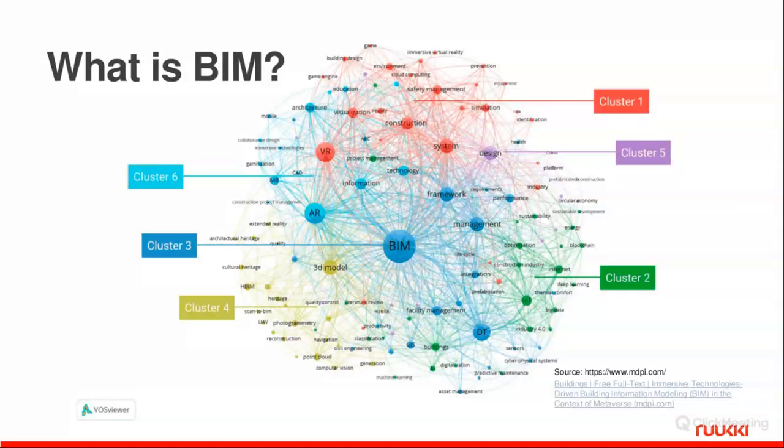It seems like a quite good description, but still, as we look at this picture in the slide, we can see that BIM complexity is quite bigger. To explain a little bit about this picture, this was taken from a study that was analyzing more than 700 articles regarding BIM. The bigger the knots on the drawing, the more frequent it was used, and the closer to the central knot, the BIM knot, it is, the more related it is to BIM.